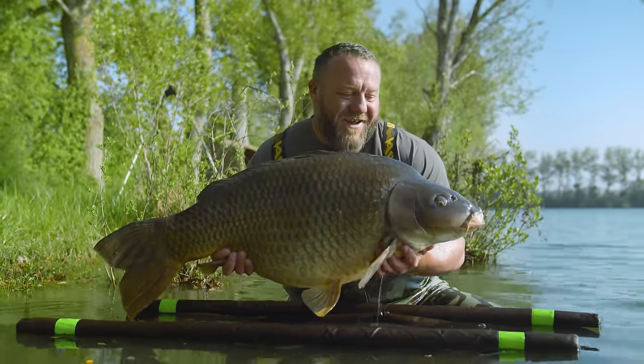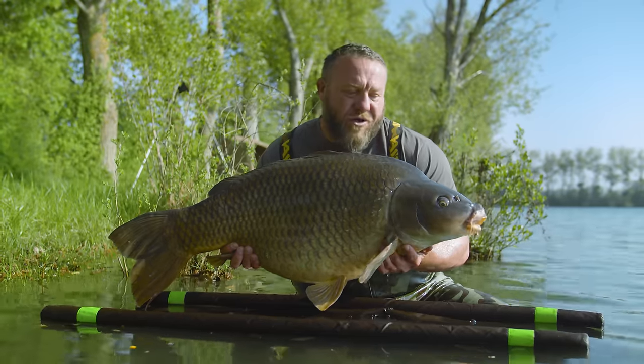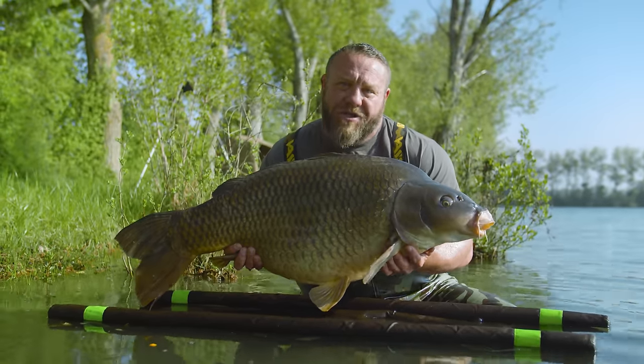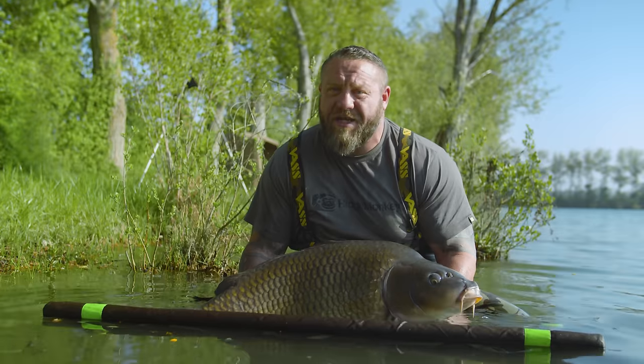What an absolute stunner. You'll notice that I've got the sling in the shot. The reason I'm doing that is because we all want to get these lovely water shots. And yes, I might lose a little bit of aesthetics by having the sling in the shot. But you know what, if she kicks, all I've got to do is gently put her back down and she'll be in the sling and you can carry on taking your photos.